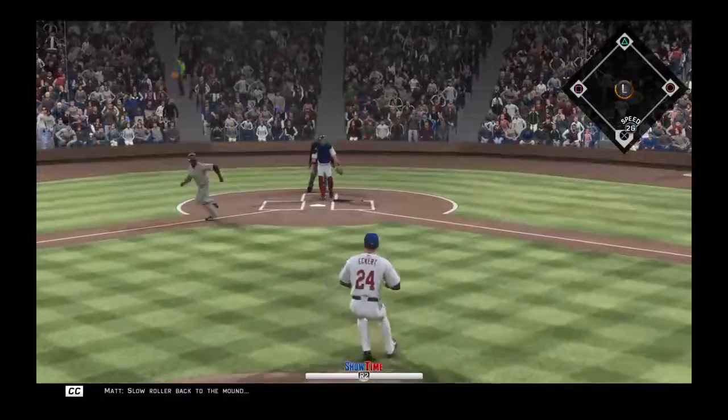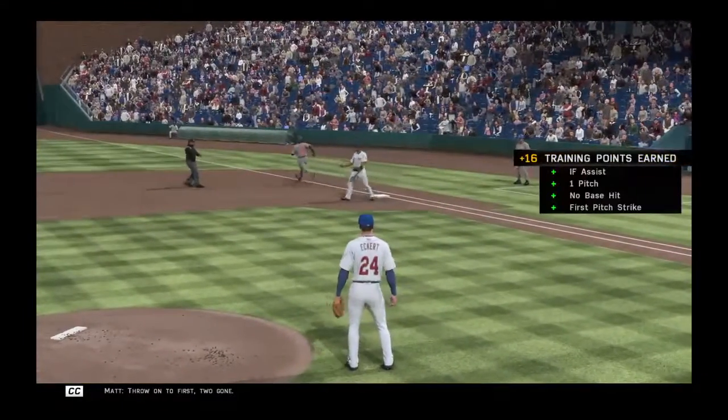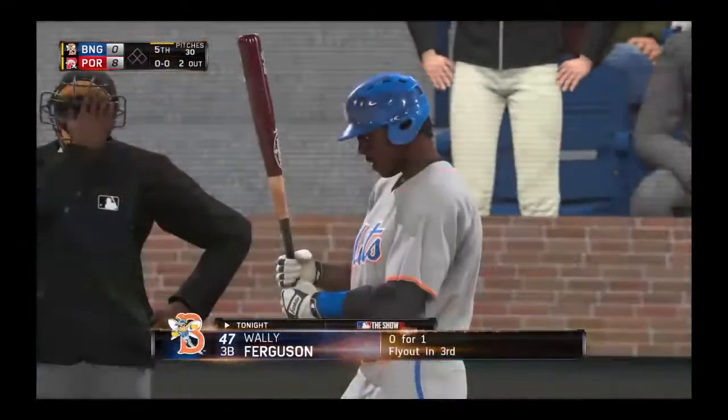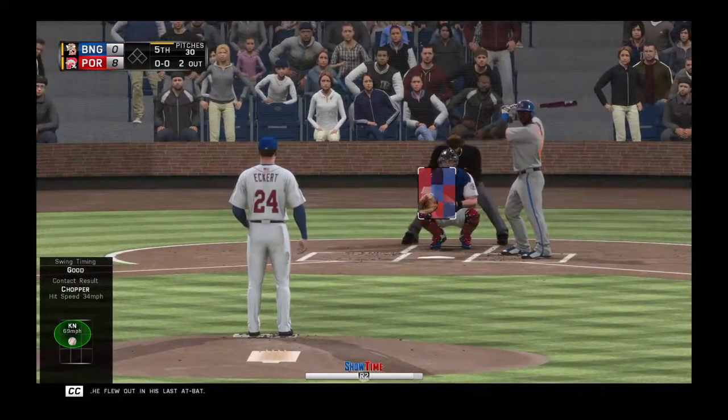Slow roller back to the mound. Throw on to first, 2 gone. The batter, third baseman Wally Ferguson. He flew out in his last at-bat.